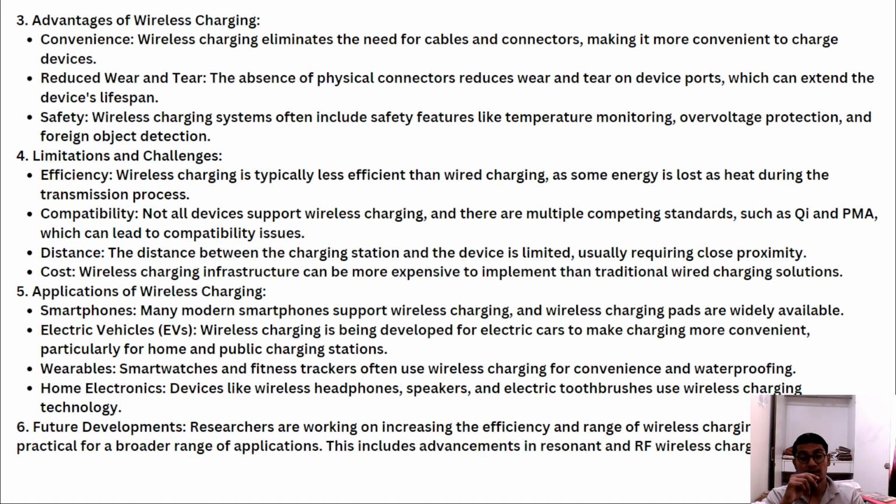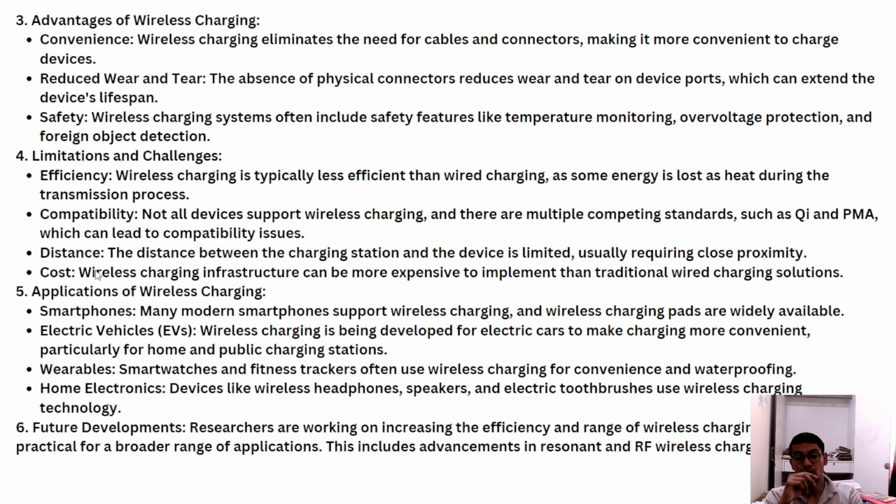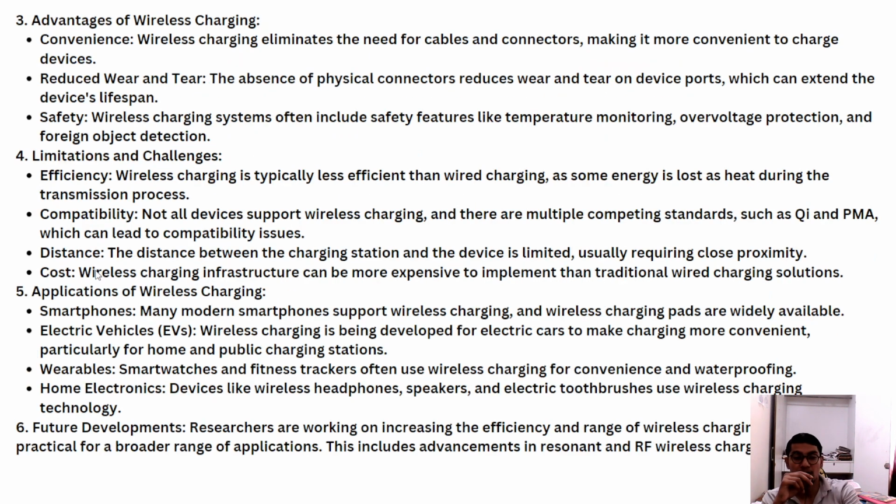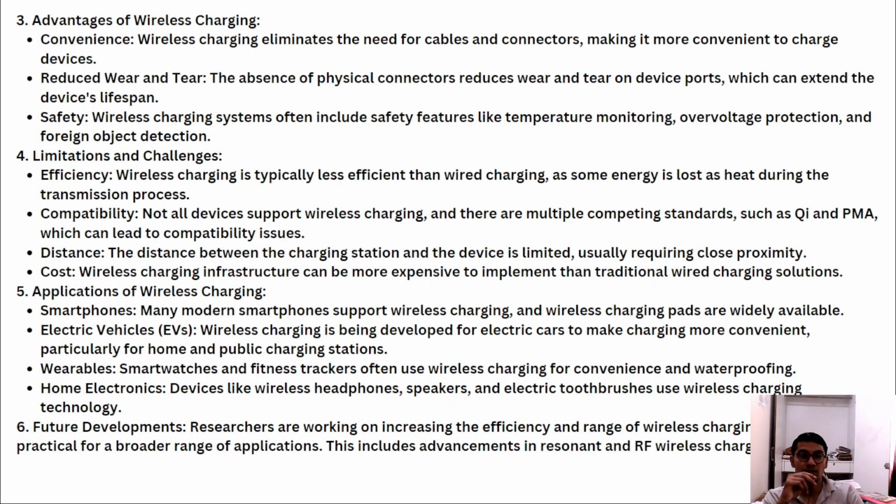These are the 6 points we have covered about it. Like, how does it work? It works on the basis that there is a sender and a receiver, and the receiver receives the energy, then converts it into electric energy. Types of wireless charging: there are different kinds, inductive charging, resonance charging, and radio frequency. These two are advancements of wireless charging. Advantages of wireless charging we have covered. Limitations and challenges, applications of wireless charging, and future development.